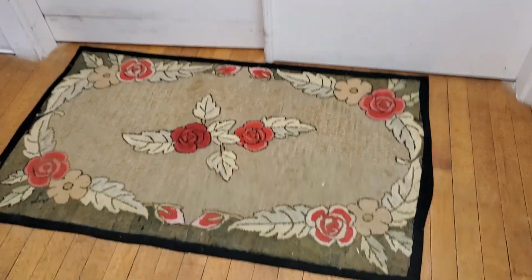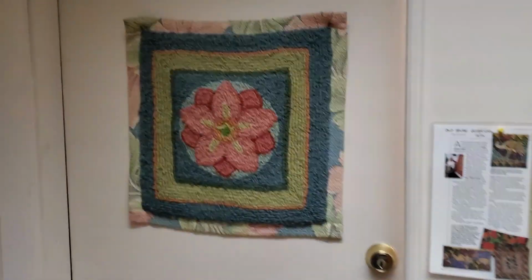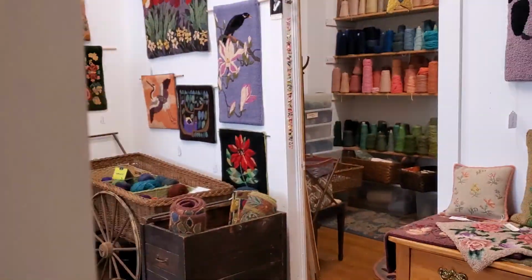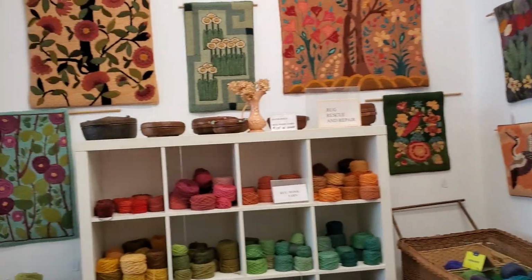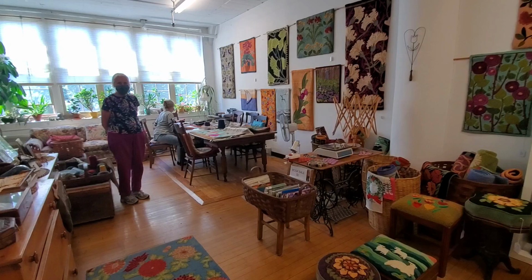It's an incredible mix of old and new. It's in this beautiful old factory building. They used to make toothbrushes here. And here I go into the door. Wait till you see all of this overwhelming color and beauty as soon as you open the door. I'm panning it in here.